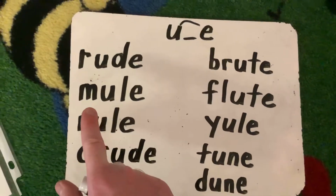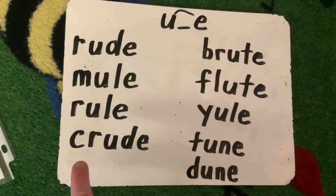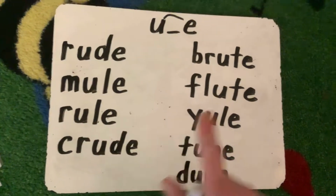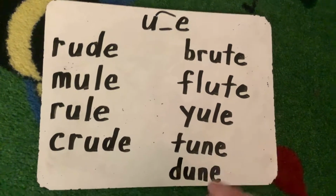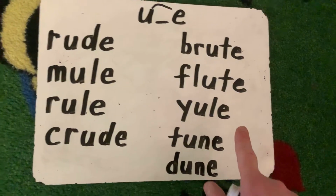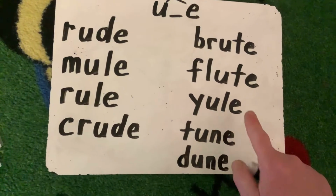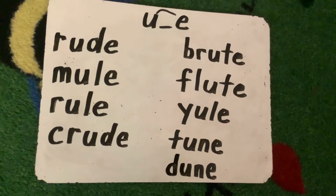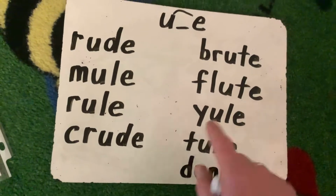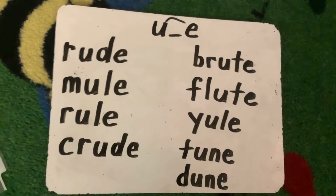Rude, mule, rule, crude, brute, flute, yule, tune, dune. Yule, that's a Christmas word. You see that a lot, like a yuletide or yule log. That's at Christmas time. A brute is like a bully, a brute.